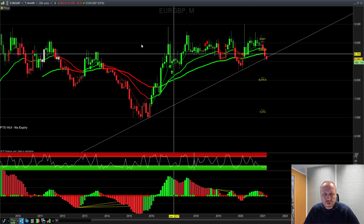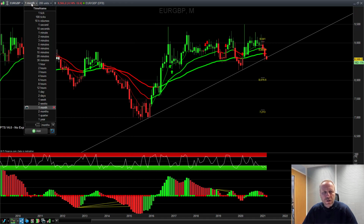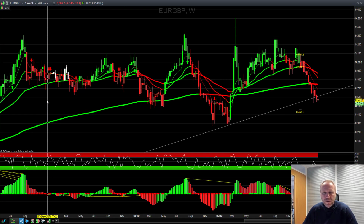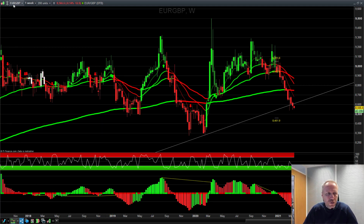So, an incredible move. And when you're going for these big blue whale trades, it's all about not trying to mess with the trade and over-managing the trade. It's all about really just letting the trade do its thing. As long as the chart's saying red on the pro trading system, then we're looking to stay short.